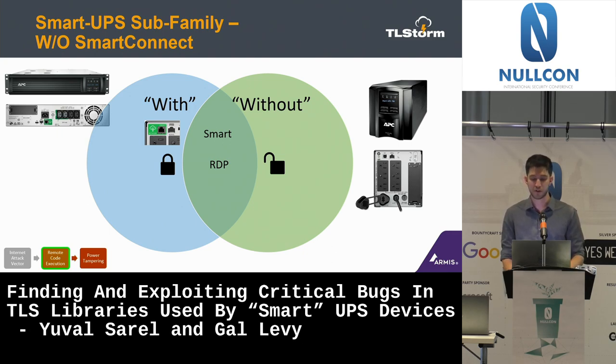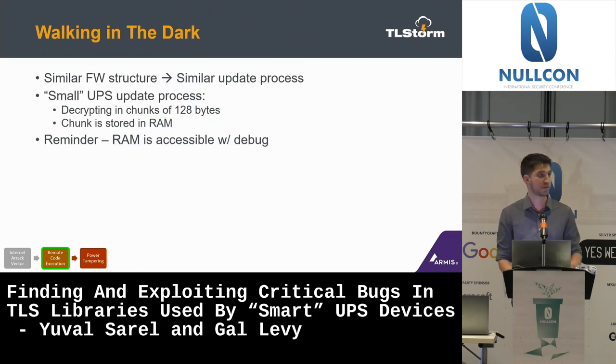We focused on the decryption process in order to decrypt the original firmware, and unfortunately, they have a different encryption. This was not the end of it, because we found the last clue. They have a similar firmware package structure. And to see why this is such a big hint, take this into consideration. We figured a similar firmware structure means a similar update process. So we took the small UPS's update process, and found out that it decrypts the firmware chunk by chunk, each time placing one chunk in memory temporarily.